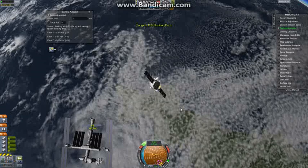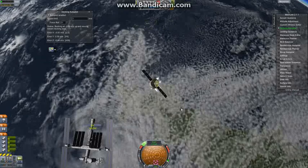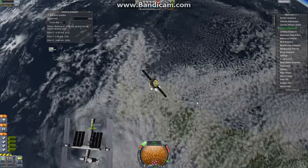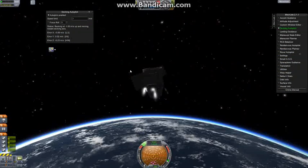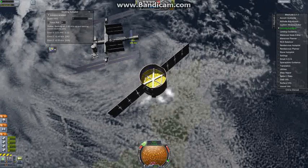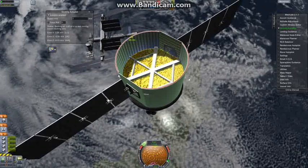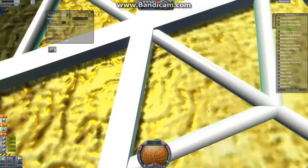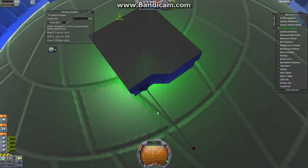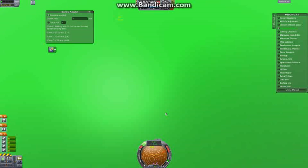To put on the Kibo's experience into and just put on the new experiments there. Now this is an unpressurized section, so we have Kibo's experience in the pressurized section and we have a completely clean door. Zoom out.